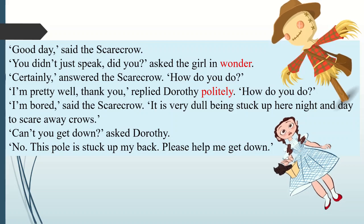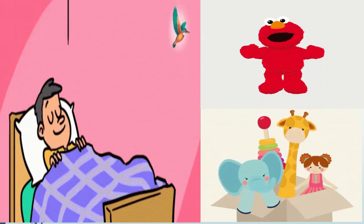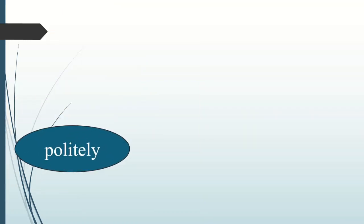Well, students, Dorothy was very surprised to see that kind of scarecrow. So she actually asked, "Are you really talking?" Okay, students, let me give you an example. What if one day you wake up and find out that all your toys started talking? Won't you be surprised? Well, yes, we will be, right? Same was the feeling of Dorothy. Then they talked with each other and Scarecrow asked for Dorothy's help to get down.